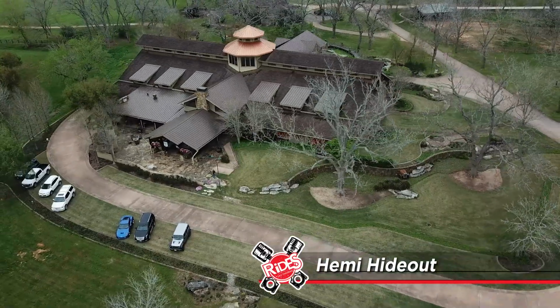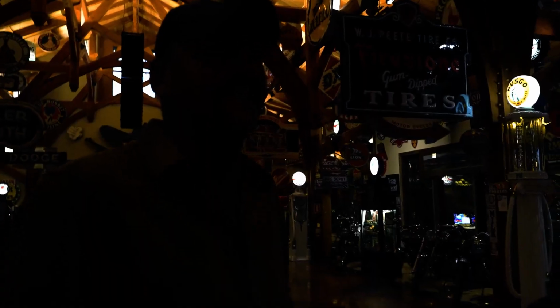All right, this is Rides. Let's go check out the Hemi Hideout. I walked in here and the lights were not on. I knew what I was looking at, but I didn't realize what I was looking at until John told me. Stand in the center here. Let me turn the lights on for you.